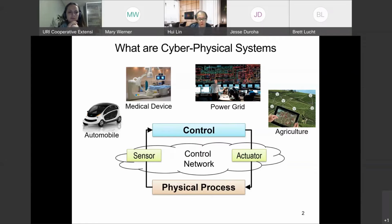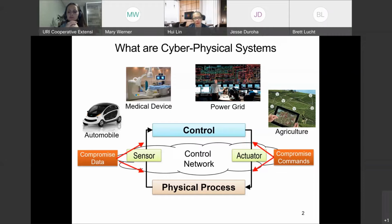As we can observe in real incidents, as well as in the research community, the attacks can generalize in two different ways. The first way, they compromise the data that is sent back from the physical process to the control algorithm. In this case, the control algorithm may have a different view of the physical processes, which will mislead it into making a wrong decision. On the other hand, they can also compromise the control commands sent from the control algorithm to directly change the state of the physical processes. In this case, it's not to maintain continuous operation, but to introduce physical damage.